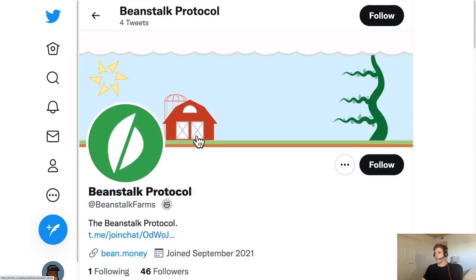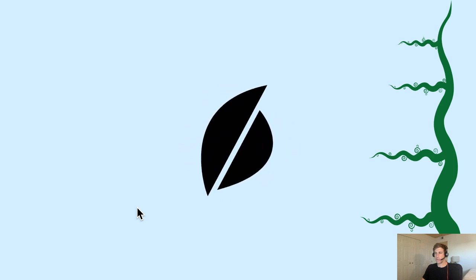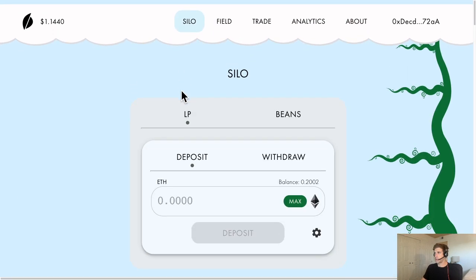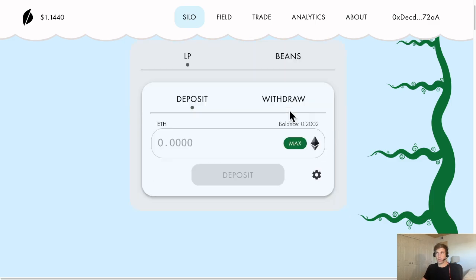This is our last one, and they had a really clean application at bean.money. A little worrisome because their Bean stablecoin isn't quite holding to peg as closely as it should, especially recently. We've got about a $1.14 price for the Beans token, which should be $1. At the top, we've got our silo, where we could deposit our ETH and take out Beans, or stablecoins.